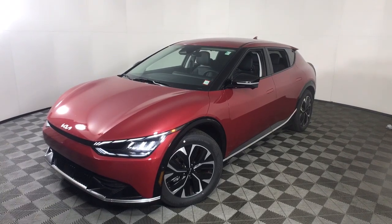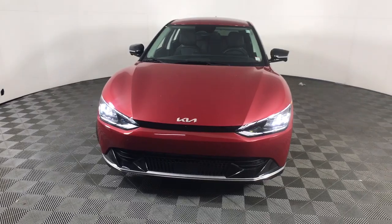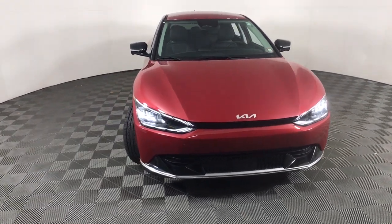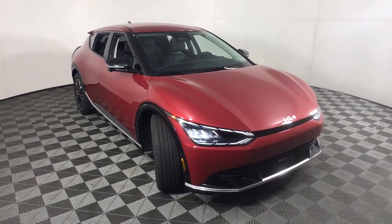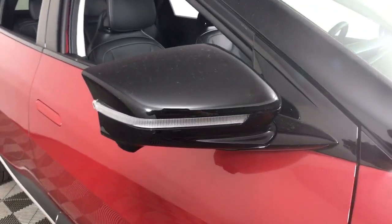Here is a wonderful 2024 Kia EV6. You'll be ready for whatever the future has in store in this stylish, convenient Kia EV6. Spacious, connected, and well-equipped for today's active lifestyle. This athletic, family-friendly EV is ready to take you places.